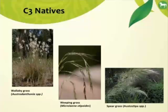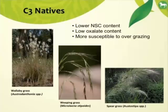Okay, let's finish off with this section on native pasture species, and this is where I want to come back to that question. Indeed, native pastures or Australian native species are lower in non-structural carbohydrates. They are also lower in oxalates, and this makes them interesting grass species to have in our horse pasture. However, there is a bit of a catch. Because they are lower in sugars, they are more susceptible to overgrazing. So if you want to have a full native pasture, you need to be very aware that this needs to be managed in a very strict way, where you look at leaf area, and that you have a strict grazing plan and enough cells. When we're talking about cell grazing or rotational grazing, you need enough ability to move your horses through your property, so that you can allow these plants to recover.